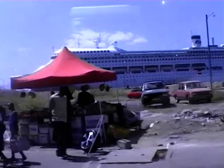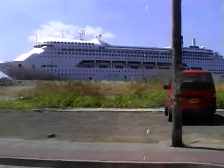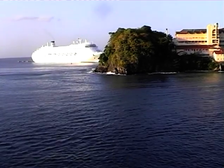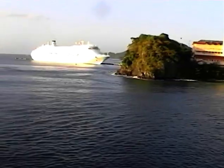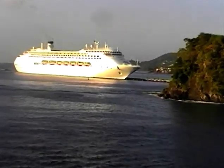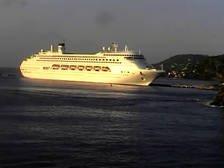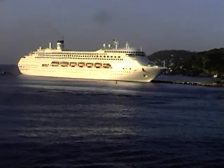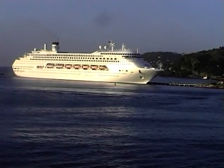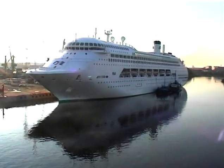Built by Fincantieri Navali for Princess Cruises, the Regal Princess was 69,845 tons. She was launched in 1991. We see her here in St. Lucia. Met up with her again in St. Petersburg on a Baltic cruise.